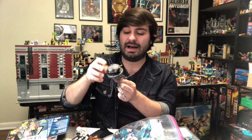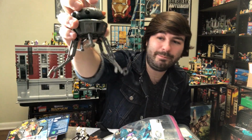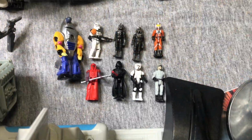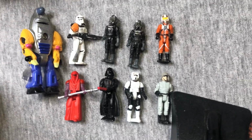Got a probe droid here, kind of interesting. I'm not really sure where this is from, but again, it was in the bag. Then I got this Power of the Force era, which means like late 90s, Biker Scout in his little speeder bike there. So he was in the $5 bag, and then there were a bunch of Action Fleet figures here. I'll cut away so you can see what I'm talking about right now, but yeah, that was very cool. So all of that was $5, can't argue with that.